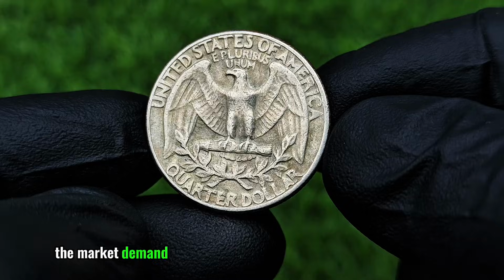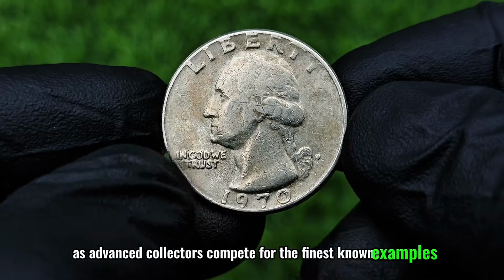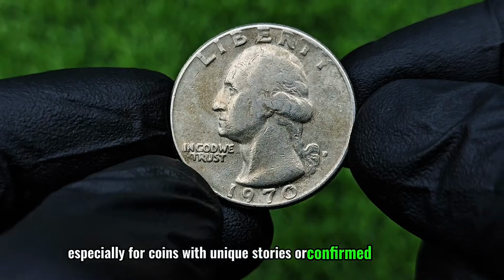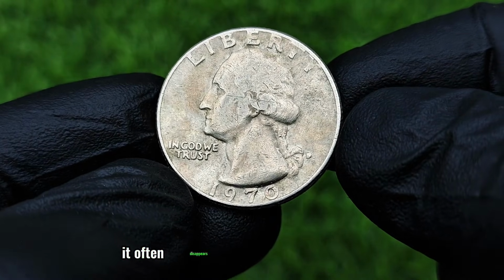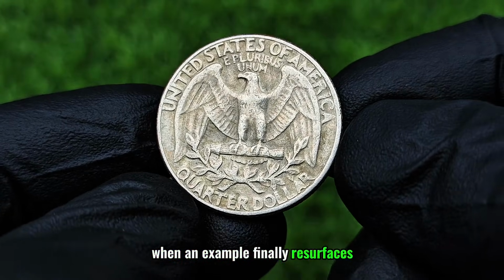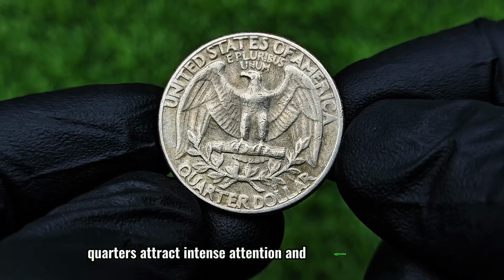The market demand for elite Washington quarters has grown steadily as advanced collectors compete for the finest known examples. Registry-set competition has pushed prices higher, especially for coins with unique stories or confirmed mint errors. Once a coin enters a top-tier collection, it often disappears from the market for years. That scarcity fuels even more demand when an example finally resurfaces. This is why auction appearances of rare 1970 D quarters attract intense attention and aggressive bidding.